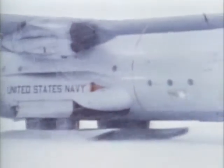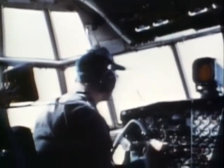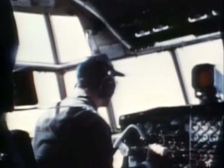The sound of jet engines and the thump of the world's largest skis helped bring Antarctica closer to the rest of the world when the Hercules landed at the South Pole. It was the first aircraft of its size to do so, and it would revolutionize efforts in the Antarctic. Antarctica.